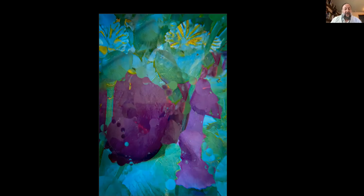Otherwise, the circles and discs are reminiscent of raindrops or water drops, and I think they contribute a lot to the image. Okay, next.